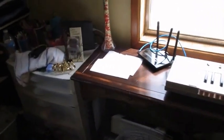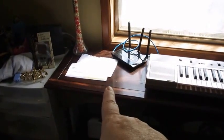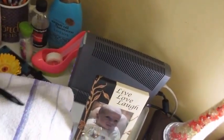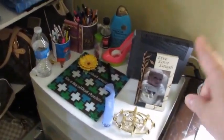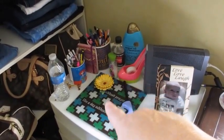On down, this is where if I need to work, I put my laptop, which is in the bedroom right now, but I put my laptop right there, and I work from there. Over here is my camera case and a towel I keep if I need to dry my hands or whatever when I'm doing my makeup. Over here is, of course, my modem to my Wi-Fi. Those are just pins and different things.